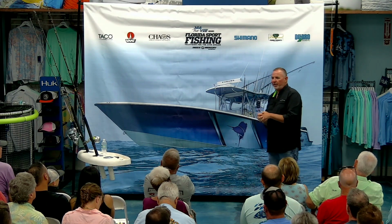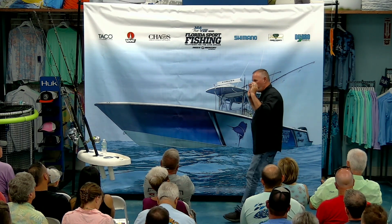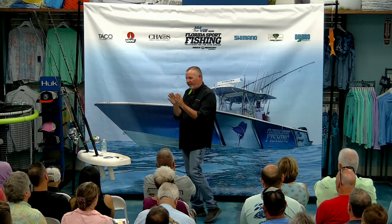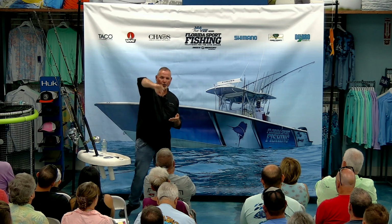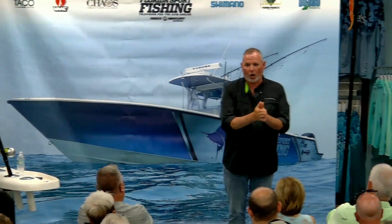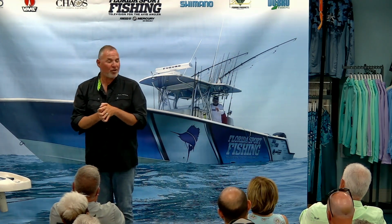However, now it's an outgoing tide. It's an outgoing tide, so water is being pushed out of these inlets, and it's not clean water. It's dirty, nasty, intracoastal water, right? Well, that water is going to eventually meet the edge of that Gulf Stream, and it's then going to push up north, and it's going to create an edge. If you're on this side of the edge, on the dirty intracoastal water side, you're not catching big blackfins, buddy. Not going to happen. If you're on this side, you're catching big blackfins.